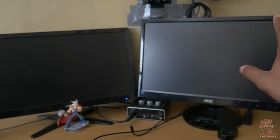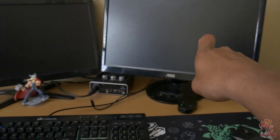The monitors are just random monitors I had lying around. That's an Acer. That one's an AOC, I think. This one was lying around the house, so I would game on this one. This is just a secondary monitor for streaming.